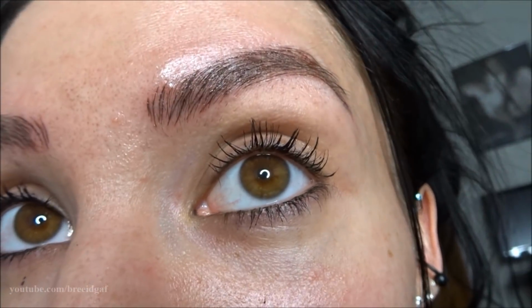So it is currently 8:15 p.m. It is the same day of me getting my eyebrows microbladed, as you can see. I'm just going to give you guys a little bit of an update, talk about the overall experience, how it felt, things like that. First off, here's what they look like up close. You're going to have to excuse the little bit of redness and some blood that is going on there, but they are still obviously very, very fresh, but they look absolutely beautiful.